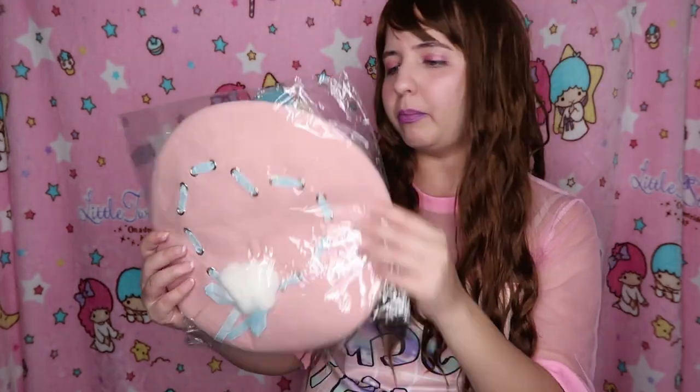The next item is another beret, because one or two are not enough. We have a pink and blue. I really like how this wool feels. For me, it feels thicker than the other berets that I had, so I guess that's good.